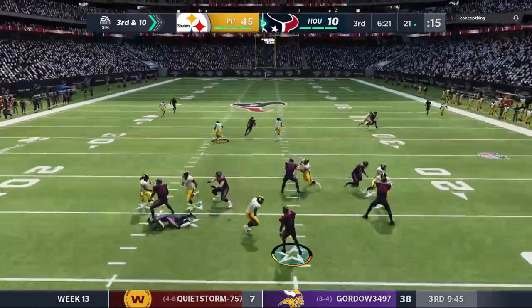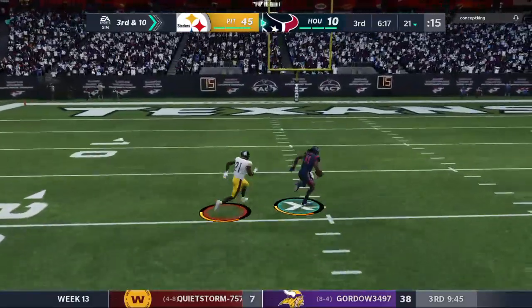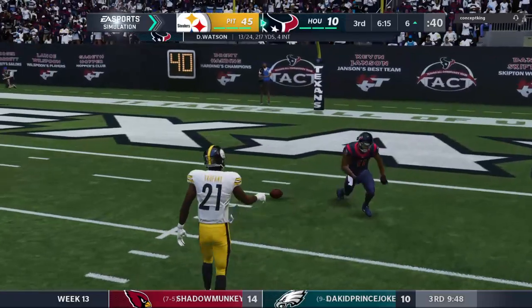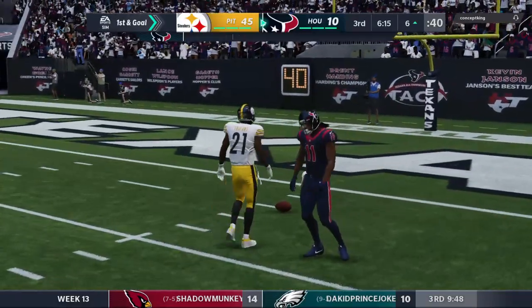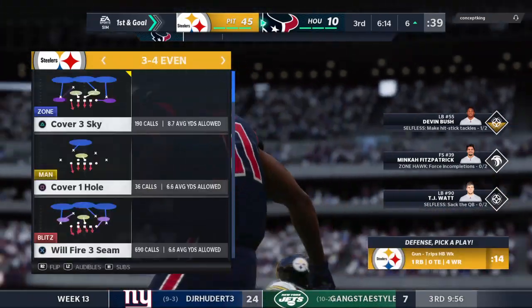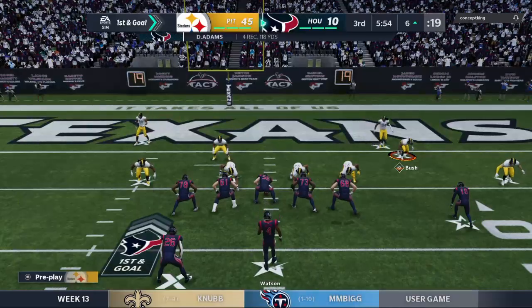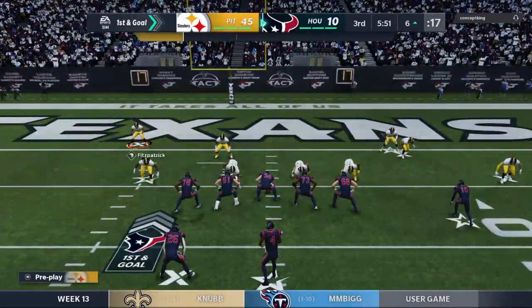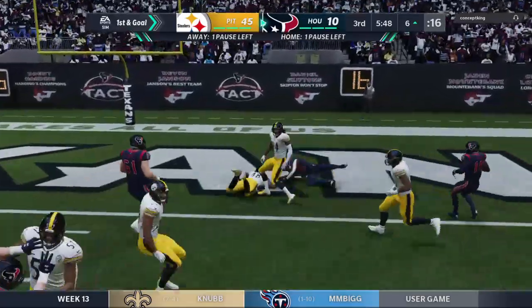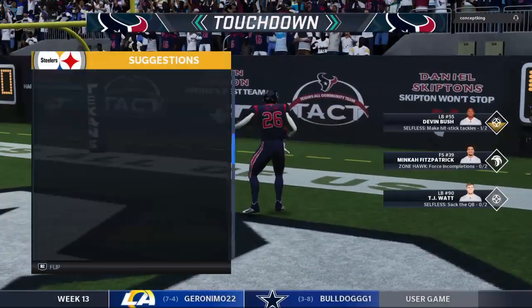Operating from the gun, Watson looking deep for Adams, and that's caught inside the 30. And now they are knocking on the door inside Pittsburgh's 10. They're able to convert on 3rd down, and that sets up a 1st and goal. And at this stage, down in the second half, looks like they just wanted to find a way to get it in the hands of their playmaker, and they did. I think you're exactly right. I don't think the coordinator's looking at his play sheet and trying to figure out. And he's in. Touchdown, Houston. Kalen Ballage.